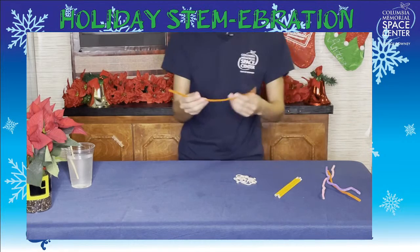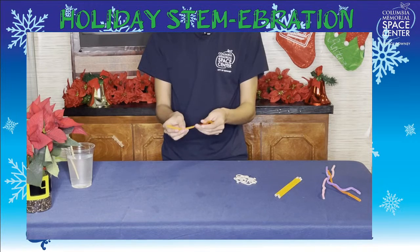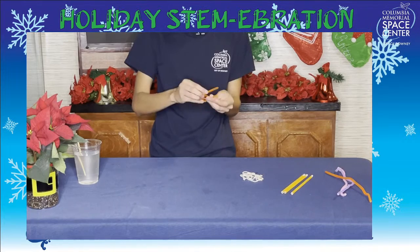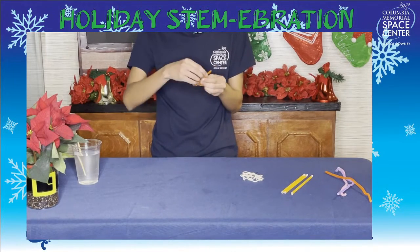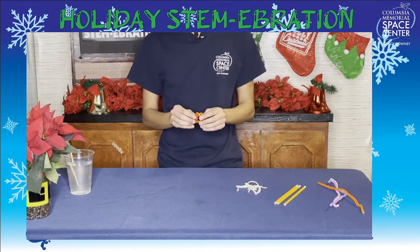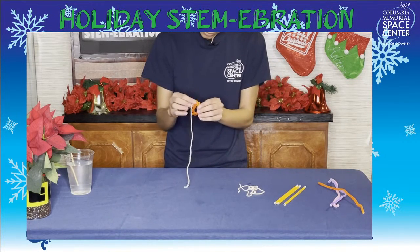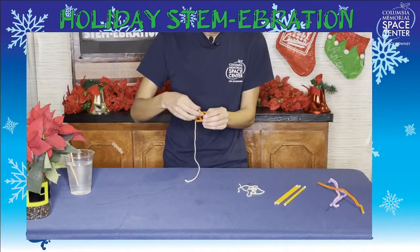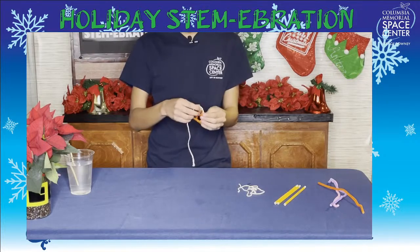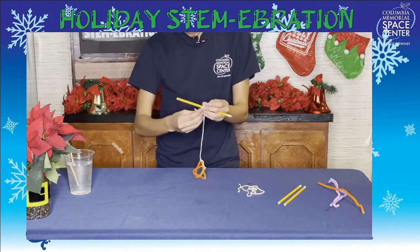With the pipe cleaners, we're gonna twist and shape them into a decorative design that you want. So for me, I'm gonna make a star. So I'm just gonna twist it. Okay, once you get your shape, we're gonna grab a piece of string and tie it onto the top of our design. So just like this. Now that we have that, we're gonna tie the other end onto one of our pencils, just the same way.